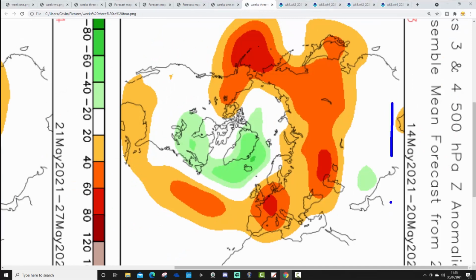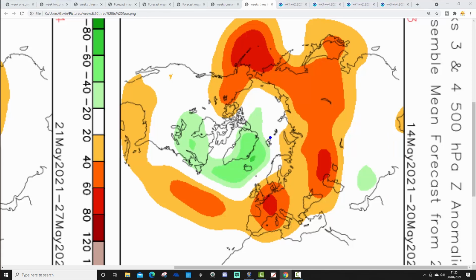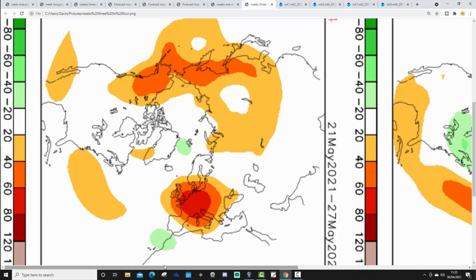Week 3 is the 14th to the 20th of May with above average heights just to our south-southeast, and that starts to pull up wind from more of a southwesterly direction. So probably this begins to settle things down through the middle part of May. Lower pressure is being pushed off up towards Greenland and Iceland, along with the jet stream as well. So you would expect this to start turning things drier and warmer as we head into the middle part of May. And this looks potentially very warm actually.